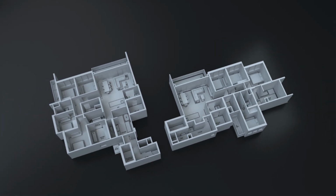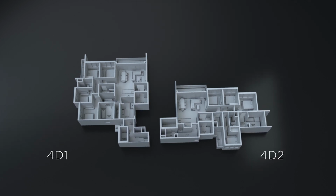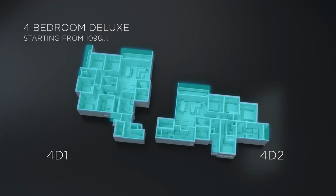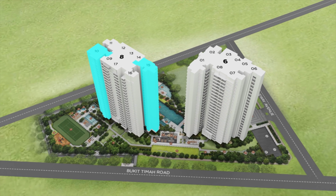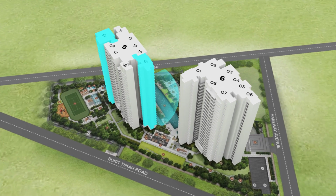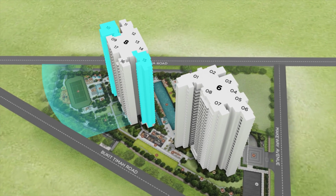Okay, now an overview of the 4-bedroom units. The 4-bedroom deluxe units come in 2 layout options and have a total size starting from about 1,500 square feet. All 4-bedroom units are located in Stack 10 and 15 of Block 8. As they are on opposite sides, Stack 15 faces the pool, while Stack 10 faces the tennis court. So are they really that much different?